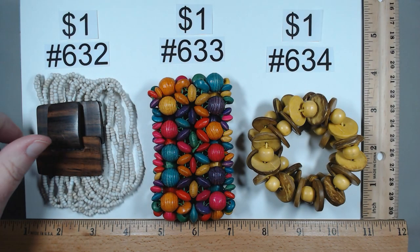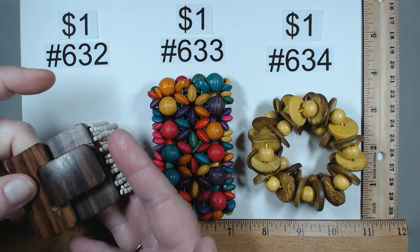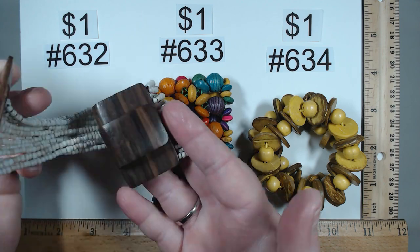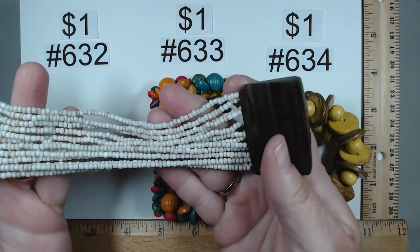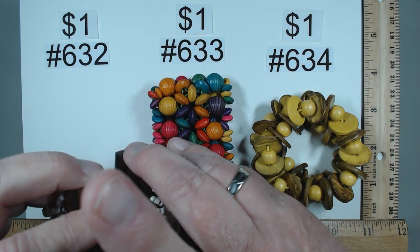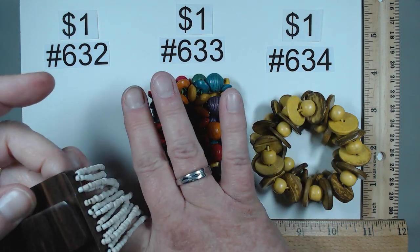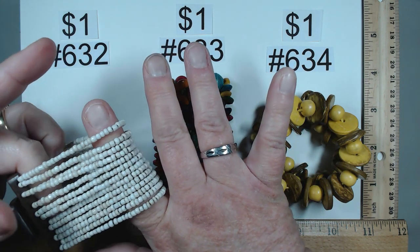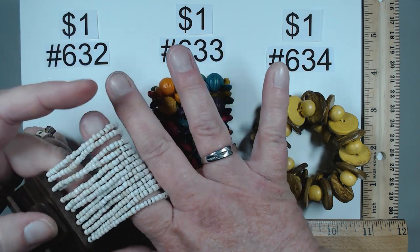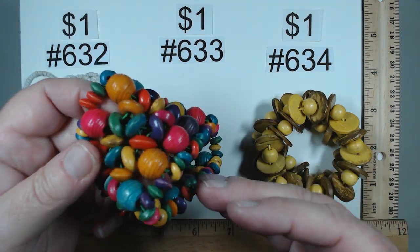And more boho fun. All right, these three bracelets are just all about, I mean, just cool boho. This one has the wooden closure, the stretch on the beads. These, I mean, the closures are definitely worth buying. That way you can do whatever you wanted. If you wanted a more upscale look or something more bold than these, you can certainly do that. That's a dollar.